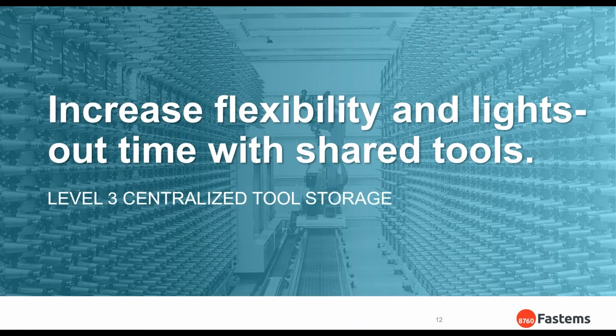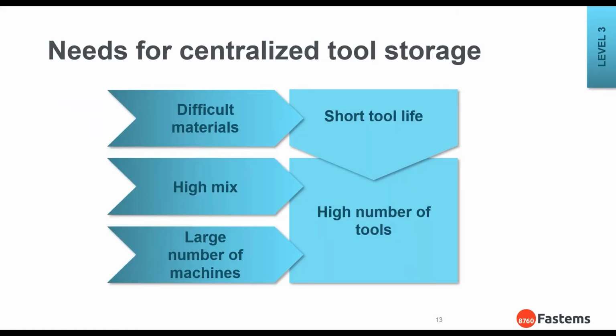Then level 3, where we are also adding the hardware, the centralized tool storage. So there are 2 main reasons for centralized tool storage. The first one is difficult materials, which means short tool lifetime. For example, if operators cannot survive with manual tool management, centralized tool storage is the correct solution.